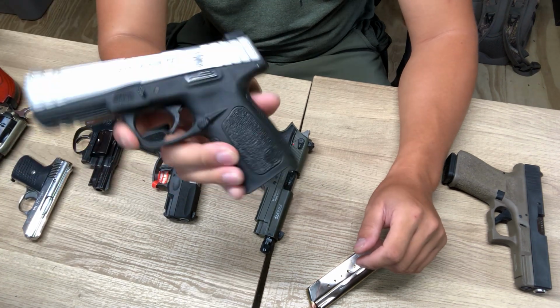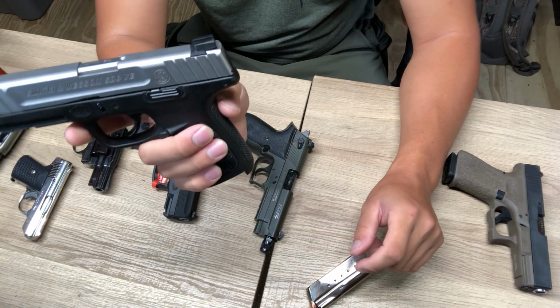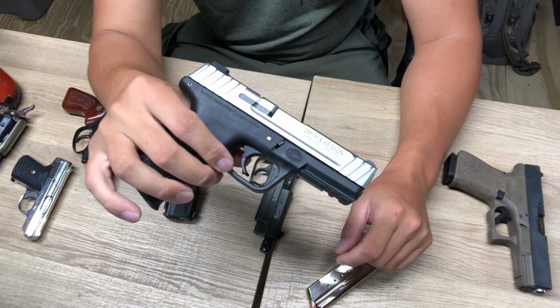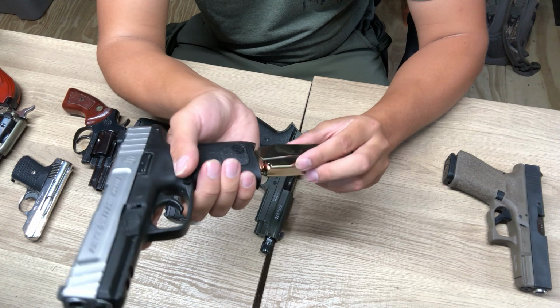But it's a Smith & Wesson. You can't go wrong, especially for the money. This is a very reliable gun. It's been just as reliable as my Glock has, so definitely can't talk down on it.